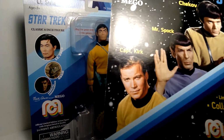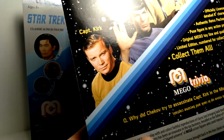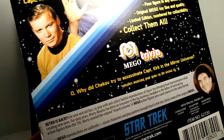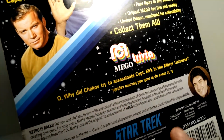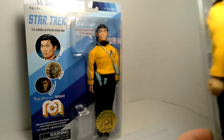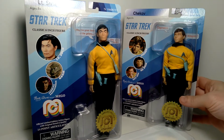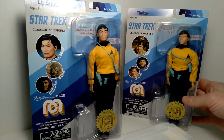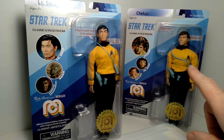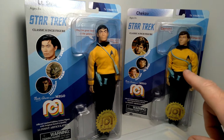And on the back of the package, also pictures of multiple characters, collect them all. This is when they were doing the trivia questions on the back of the package. The standard write-up on Marty Abrams is there, and credit given to consultants, sculptors, and seamstress, which is standard on all Mego packaging. So Chekov is great, and I'm going to show you a loose Chekov later in the video, and you'll notice an error occurred at some point because he got packaged with Sulu's shirt, and I can show you an example of that.